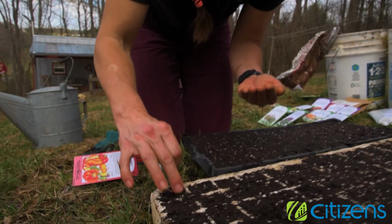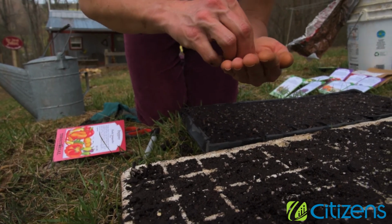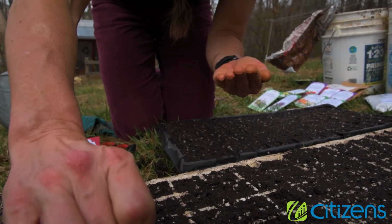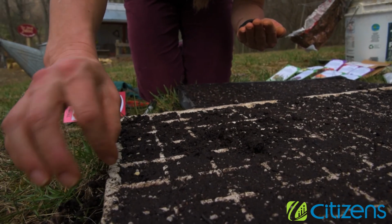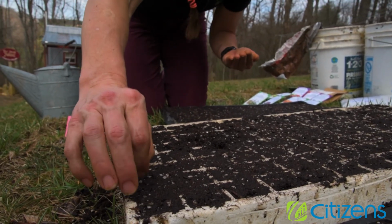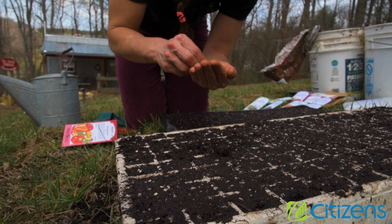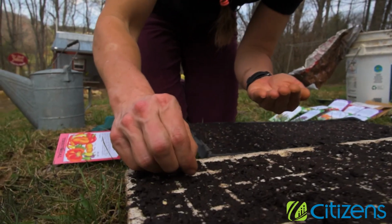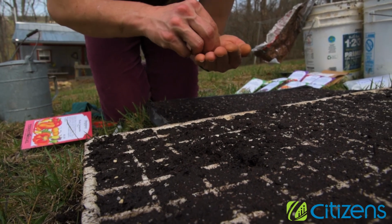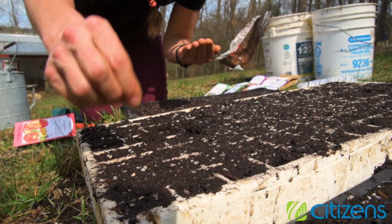So I'm going to go ahead and just drop these in, one in each little section. This particular tray is called a Speedling tray, and I've had it for several years. It's made of styrofoam. It is great. The shape of it makes them not have much shock when it comes to transplanting. They pop right out of here in a cone shape and go right in the garden. The root structure doesn't have any kind of shock when you take it out. So I love this thing. One of our local garden experts, in my opinion, is Will Basin, and he told me about these trays.